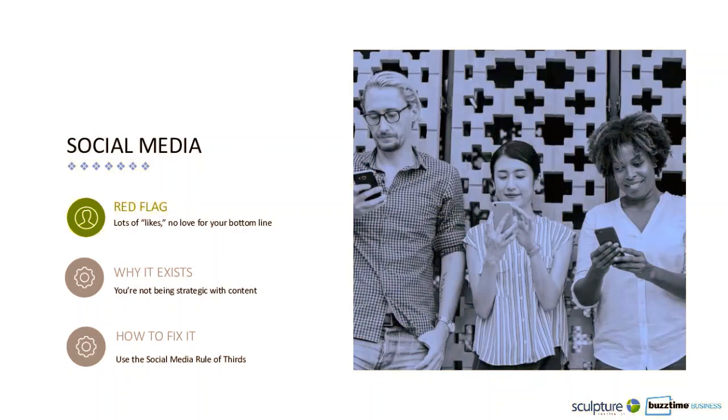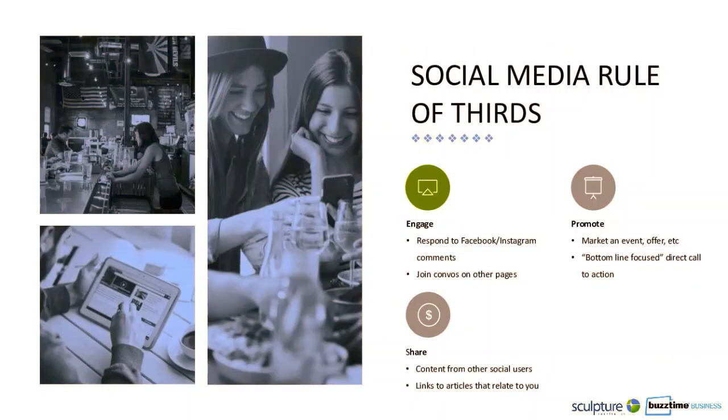So there needs to be a why behind every post. And this is really easy to do with the social media rule of thirds. So when it comes to social media, the advice you usually hear is that you should keep pitches and the more salesy posts to a minimum. Obviously, people don't want their timeline spammed with just buy our product, come visit our restaurant, etc. And while this is mostly true, a third of your posts should be focused on directly promoting your business.